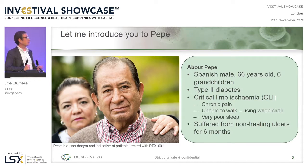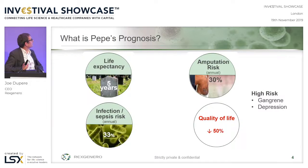So let me introduce you to Pepe. Pepe is a 66-year-old Spanish male. He has type 2 diabetes, and he also has critical limb ischemia. As a result of the CLI, he has chronic pain, he's unable to walk, and he has very poor sleep. He really sleeps only 1 to 2 hours a night because of the chronic pain, and he has suffered from non-healing ischemic ulcers for the last 6 months.